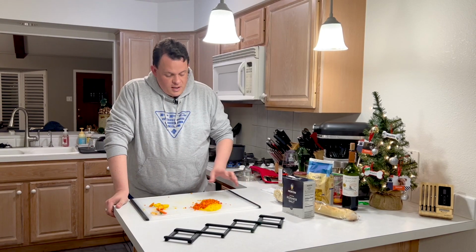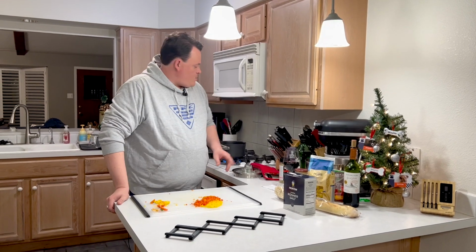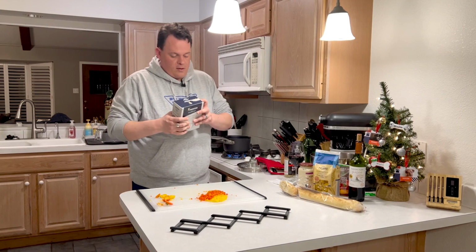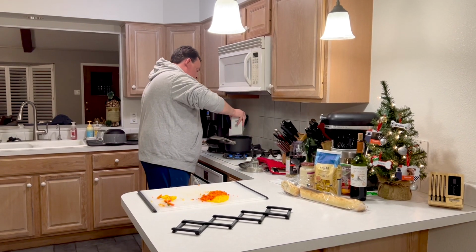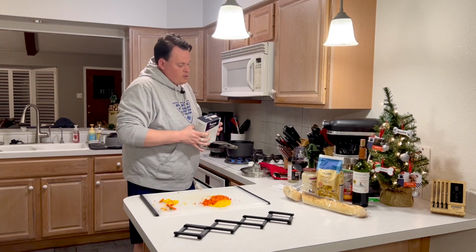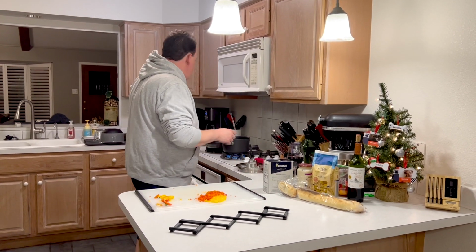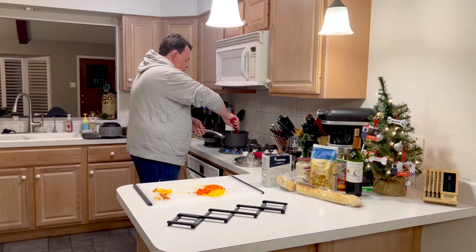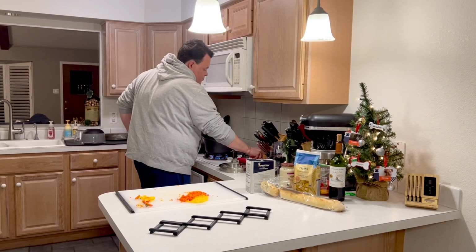So we've got our peppers diced up real fine, real small. As you can see, our water is boiling. So we're gonna add a little bit of salt, but a little bit, just enough to kind of make it taste like seawater. So maybe 2 tablespoons or so for that amount. We'll give that a quick stir. Let it dissolve. Perfect.